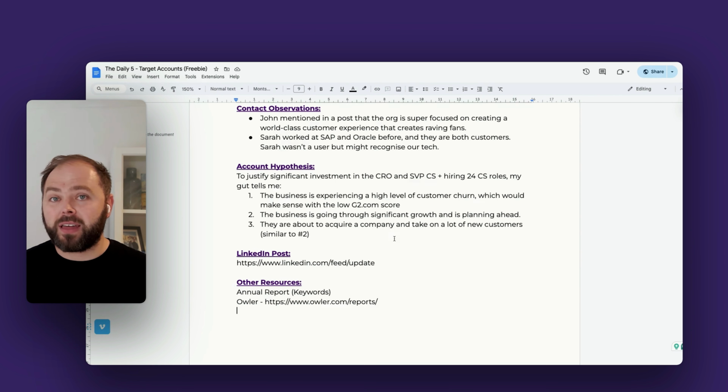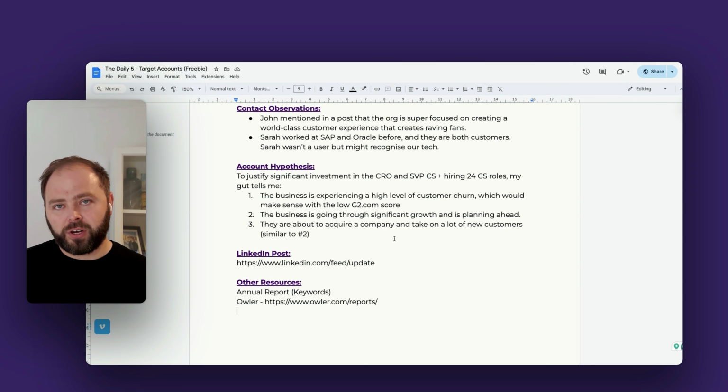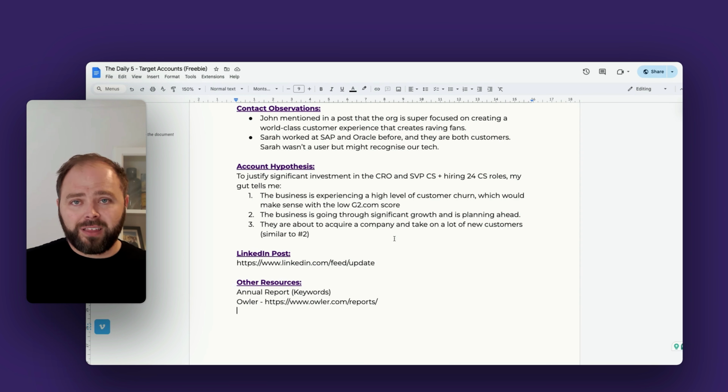And that could be that they just raised a load of money, or they're really starting to figure out go to market. And the third option could be, and again, the beauty of this hypothesis is they're all educated assumptions. Maybe they're about to acquire a company and take on 3,500 customers from the company they're acquiring, which would then link back to number two, getting ready for significant growth, and they want to be ready. So I'm building that account hypothesis as well. So if the cold call connects with Sarah, I've got a couple of things to fall back on to really drive value in the conversation and sell the value in the meeting and having a conversation with me and my organization.